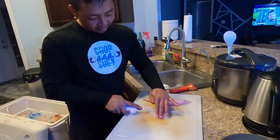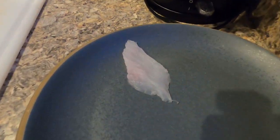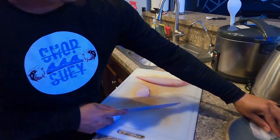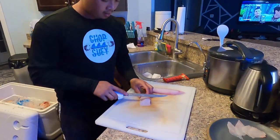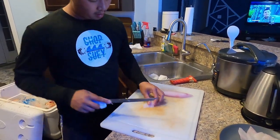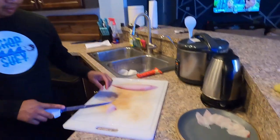You gotta cut it at an angle. Keep it thin. And in one motion. But look how white that is. I can tell you that it's white tuna, escolar, you never know. All right, we'll show you guys what the final plate looks like when we get there.